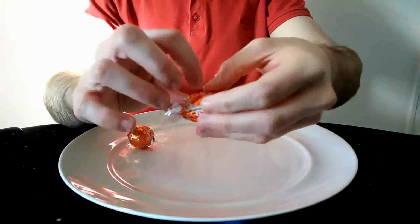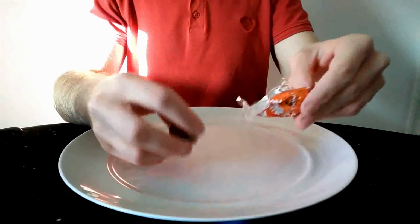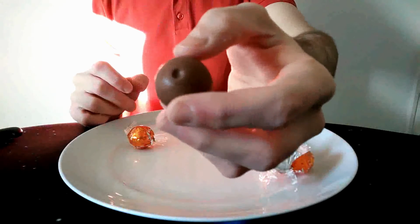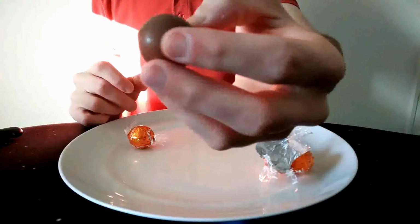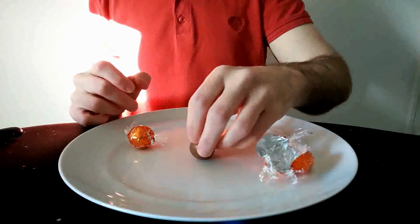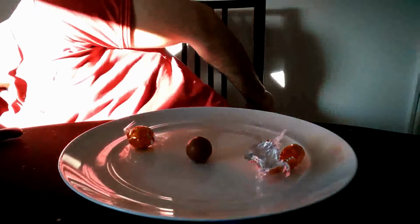So let's give it an open. I'm quite sure this is a standard Lindor size. You can see it's got a little nubbin on the bottom and a nubbin on the top. I guess it's probably filled. I don't know why the different ones are plugged and one isn't. It stops and rolls, which is quite good. I'll just get my trusty ruler from the floor.